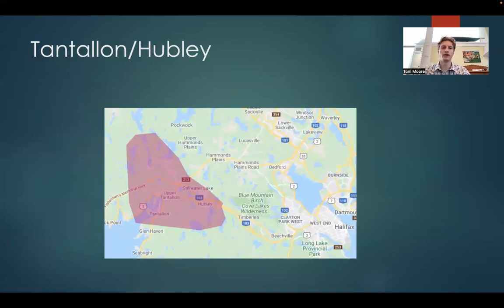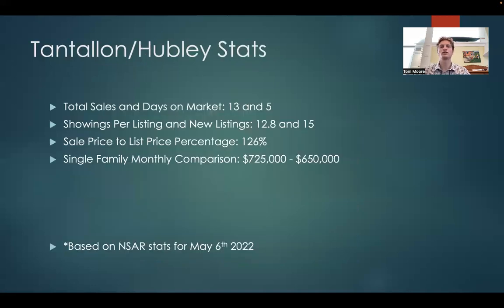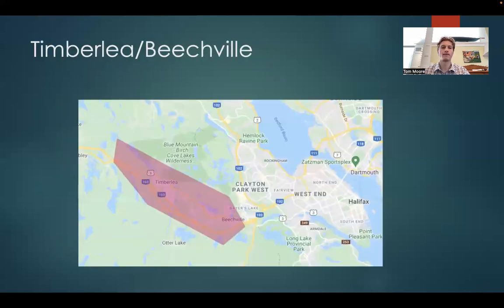Tantallon, Hubley. Love this area. Total sales and days on market, 13 and 5. Showings per listing and new listings, 12.8 and 15. Sale price to list price percentage, 126%. Single family monthly comparison, 725,000 versus 650,000.